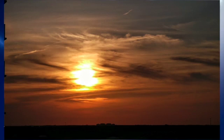Before we get started on a look at the models and the maps, here's a picture that Lisa Boggs sent in to us at 3340 yesterday. A gorgeous sunset over the Gulf Coast of Alabama. Thank you, Lisa, for doing that.